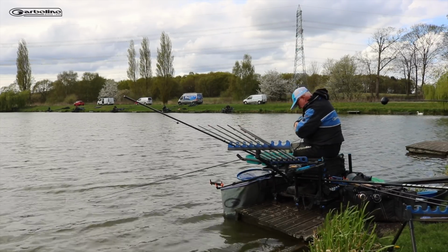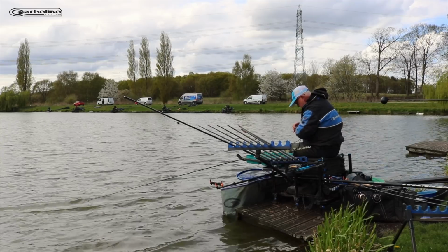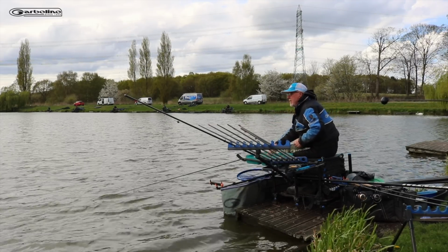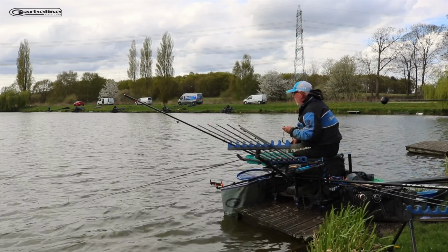So we're looking at, what time is it? 2 o'clock, so we've got 2 hours. So we need to have a run. We need to start thinking about having a run.